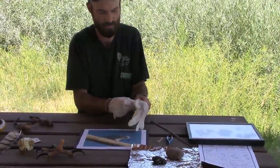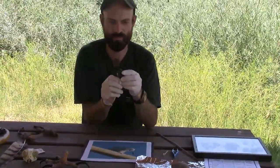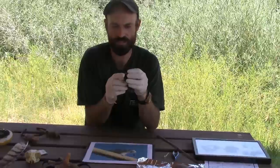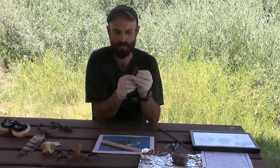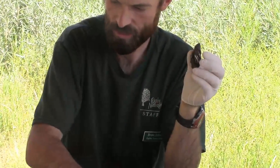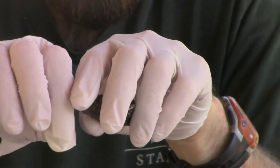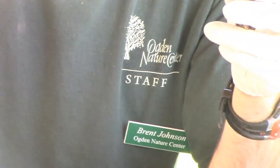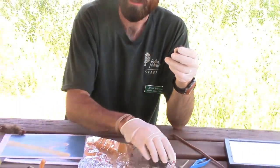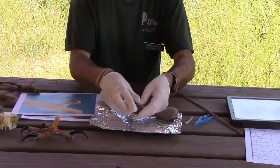Okay, get this glove on. So here's that ball of lint we talked about, that pellet. And I can already carefully see some bones poking out of this thing. So I got some tools here that are going to help me to dissect this pellet. And dissect means to cut and open up to look what's inside. As you get older, chances are you'll probably have a chance to dissect a frog or a squid. And today we're going to dissect this pellet.